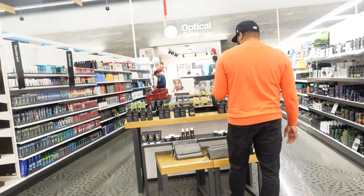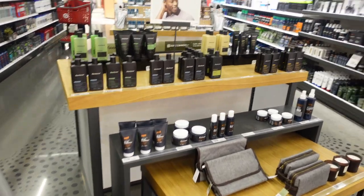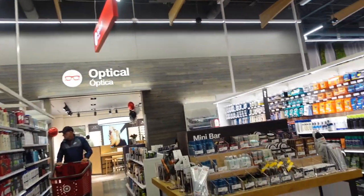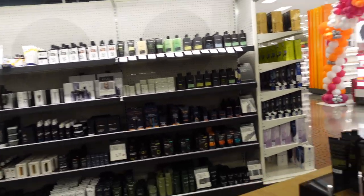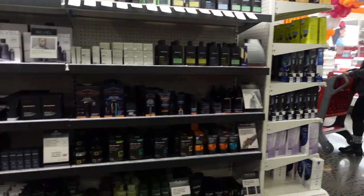The men's section, it's a nice size section. And then they have an optical place for glasses, and then they also have a CVS inside. Also, this one does have more, I know we haven't made it to that point yet, but this one does have more checkout lanes, self-checkout lanes, as well as cashier lanes.